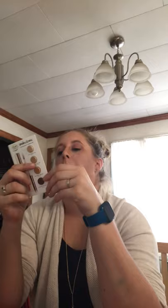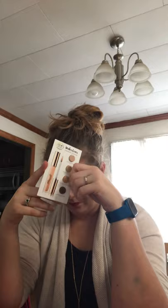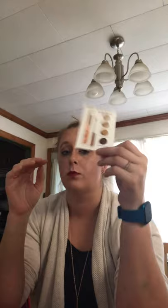And then, of course, I got the Pretty Vulgar lightweight concealer. It just came with it because they're going to try to incorporate a lot of our foundations and concealers together. So it's going to be really nice when they do that.